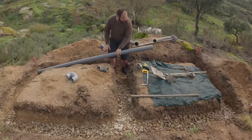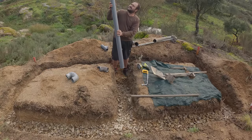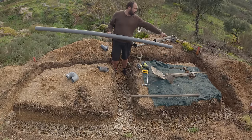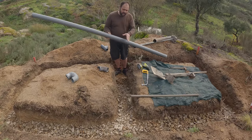Nice. These are pretty expensive. 3 meters. I think they were €12 each. Now I'm not going to do the whole perimeter. I'm just going to start it about there, an elbow, T, and down. I'm not even going to put one here.